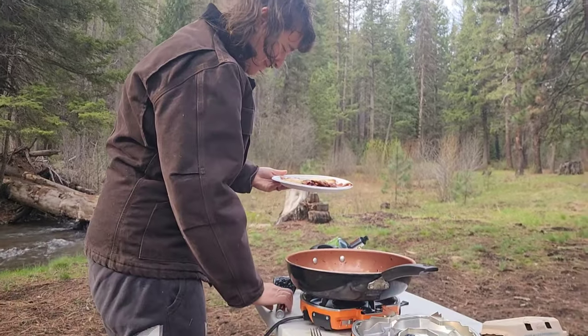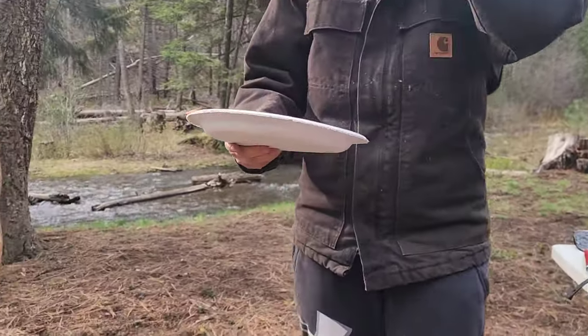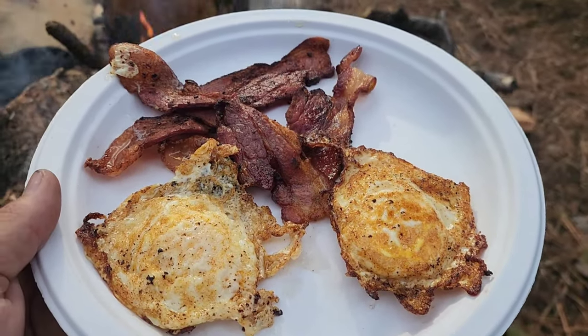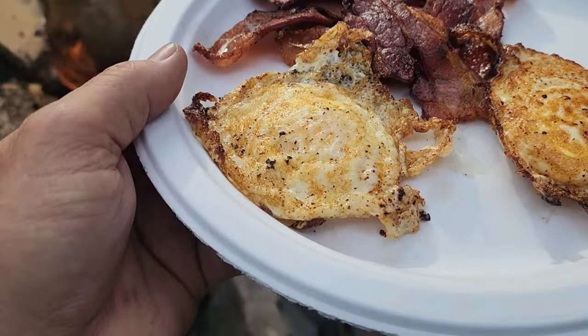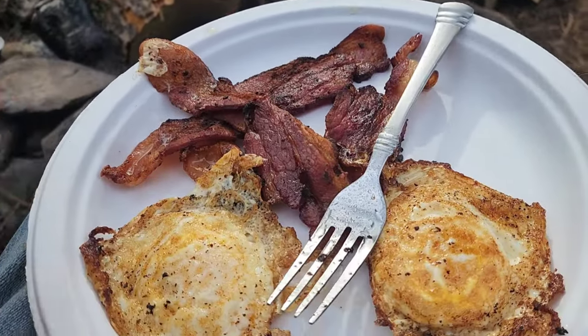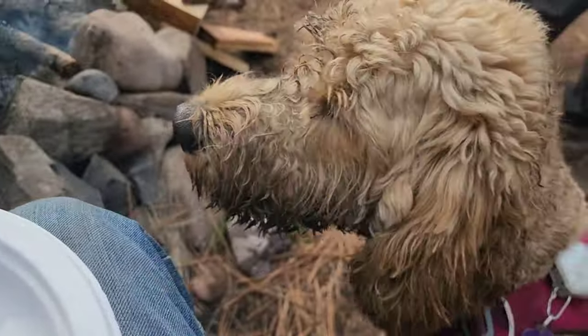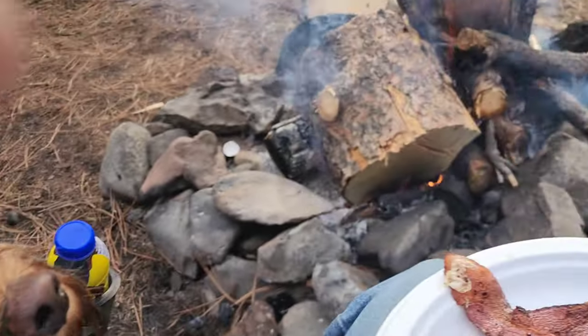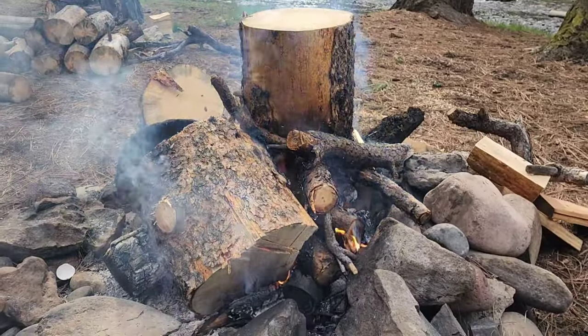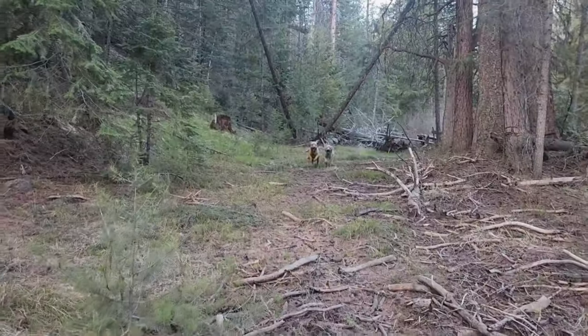You making me breakfast? I'm making my baby breakfast. Let's see what you got there. Fried eggs and bacon. Bacon and eggs. Look at that. And cocoa milk. I'll let that cool down. I'm going to go get some yogurt. We got a little fire going here. Some of that wood was a little wet, so we're drying it out on top. She'll burn.